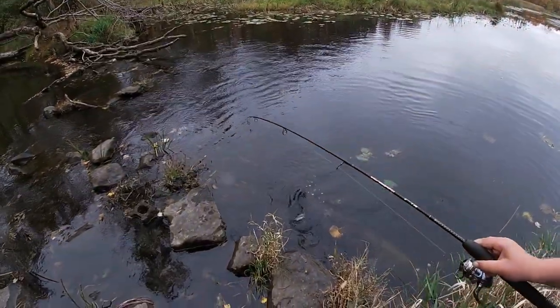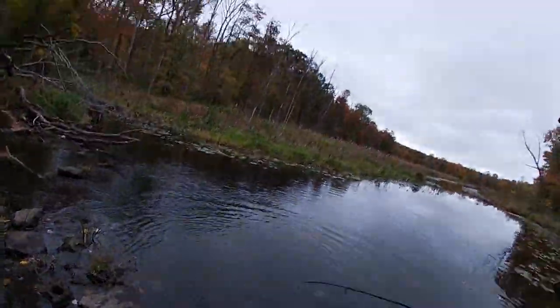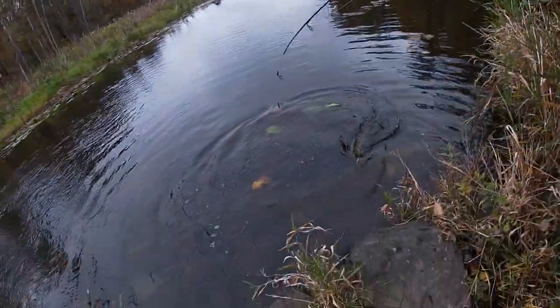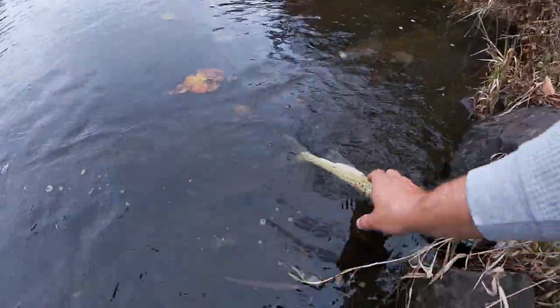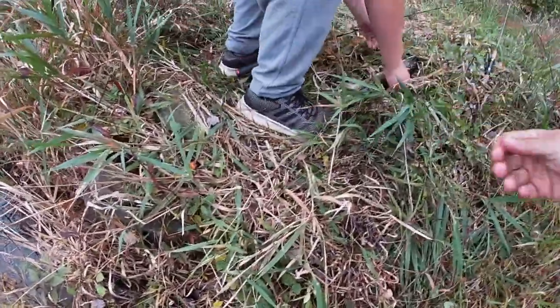Ooh, that's a beauty. Yeah, it is. Need me to get down there and try to land him for you? We need to do something, yeah. It's a big one. Can you grab the body of the fish? Thank you. There we go, guys.